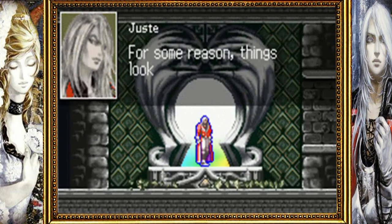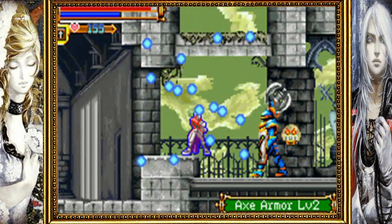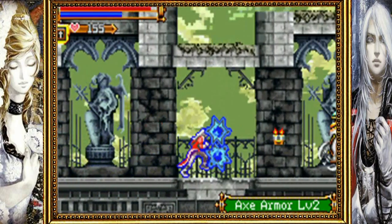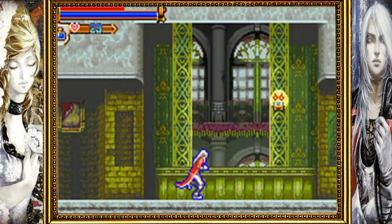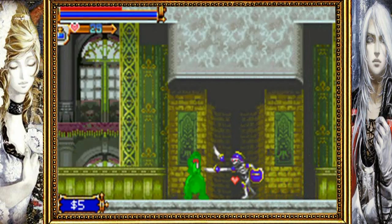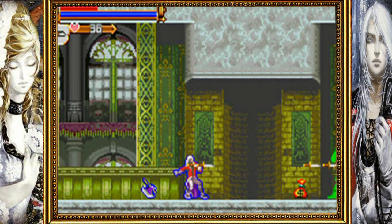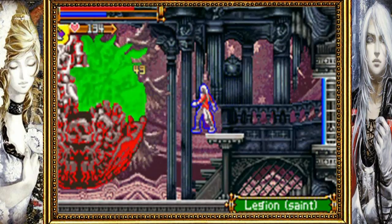Players control Juste Belmont, the heir to the Vampire Killer. What makes this character unique is that, unlike many slayers before him, he has the ability to use magic. This comes thanks to his ancestor Trevor Belmont's wife, Sypha. At the start of the game, the grandson of Simon has your classic Belmont moves from whipping, walking, and jumping to the use of sub-weapons. Though what makes him different is he can equip tomes to create powerful magic attacks with his sub-weapons.